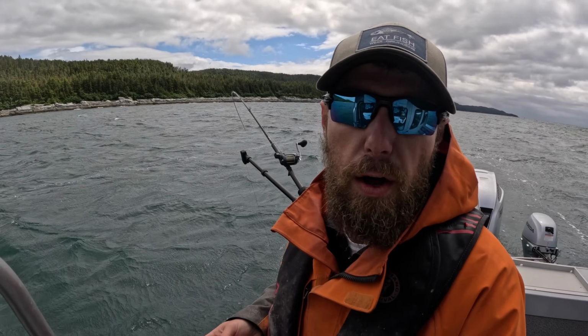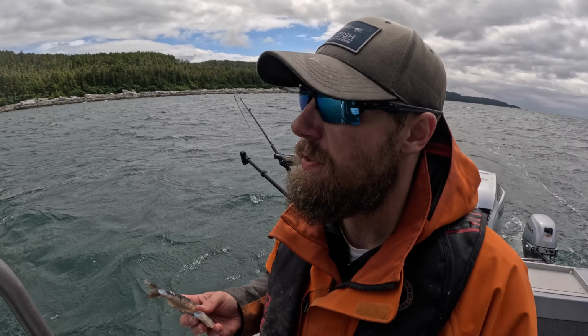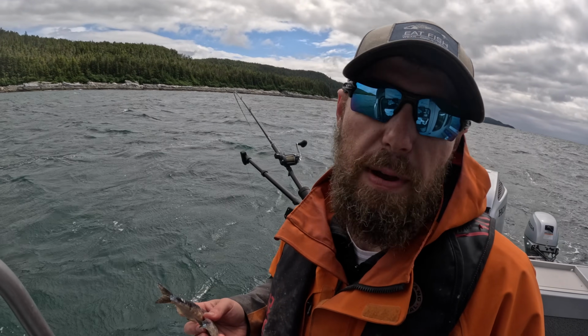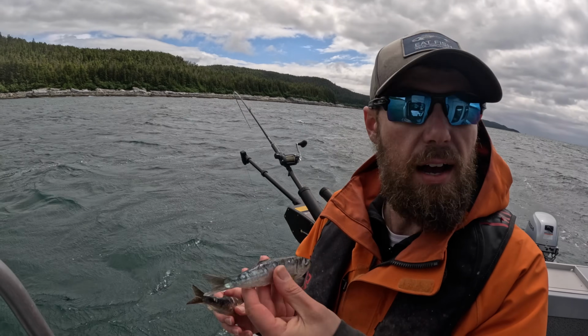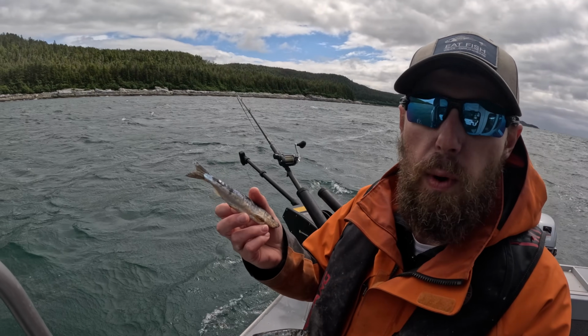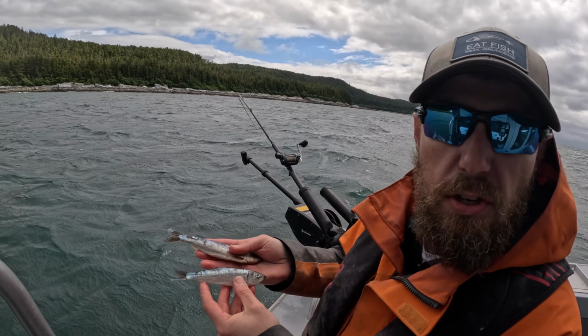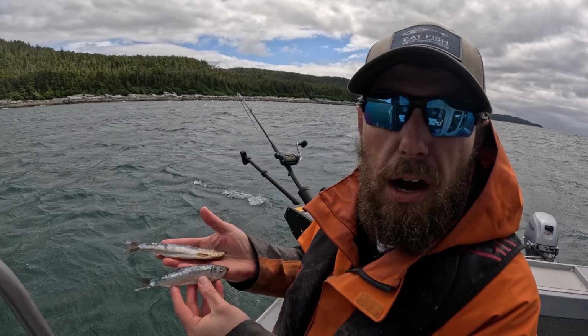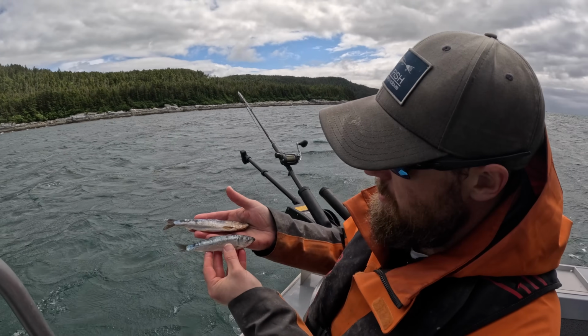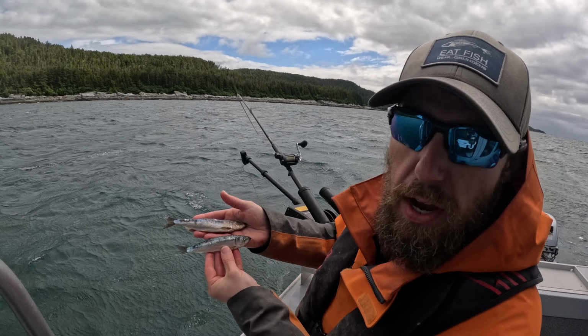I caught that coho on a green label herring. So these first few coho of the year and the past couple of years, I've noticed that they tend to be a little bit smaller. So I went with a smaller herring, the green label herring, and I've got a blue label herring here as well, which is a little bit bigger. But this will just show you the size difference that I keep talking about in some of these videos. Again, the green label is on the bottom and the blue label is on the top.